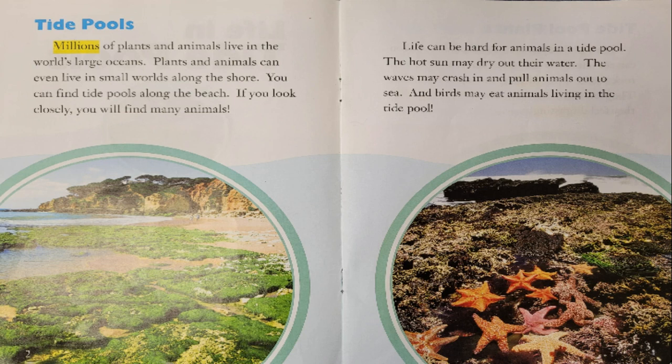Tide pools. Millions of plants and animals live in the world's large oceans. Plants and animals can even live in small worlds along the shore. You can find tide pools along the beach. If you look closely, you will find many animals. Life can be hard for animals in a tide pool. The hot sun may dry out their water. The waves may crash in and pull animals out to sea. And birds may eat animals living in the tide pool.